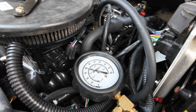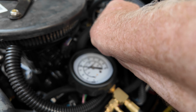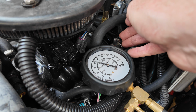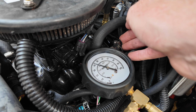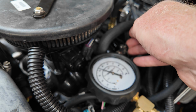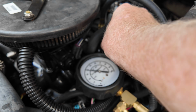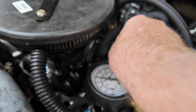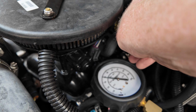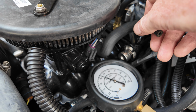So I tried that. You can see right now we're at about 38 PSI. When I pull this hose, look what happens. If we're simulating under load, we actually get up to 43 PSI. Now this is with the new regulator, so I'm not sure what the old one was doing. So now we put this back on, and now we're good. We're back down to 38. And we pull it off, we're right up at that 43.